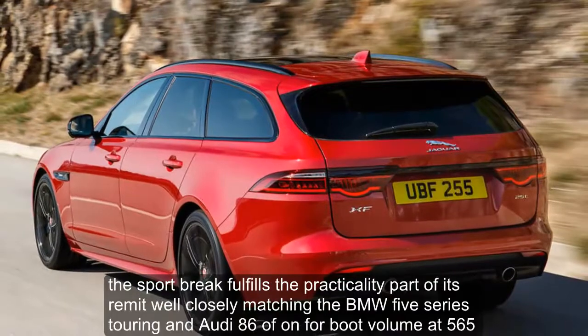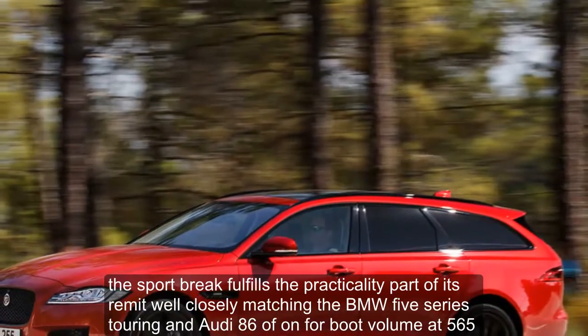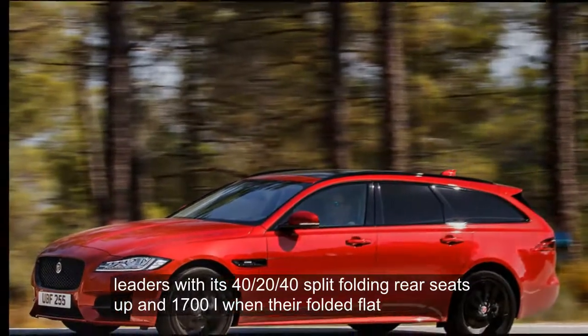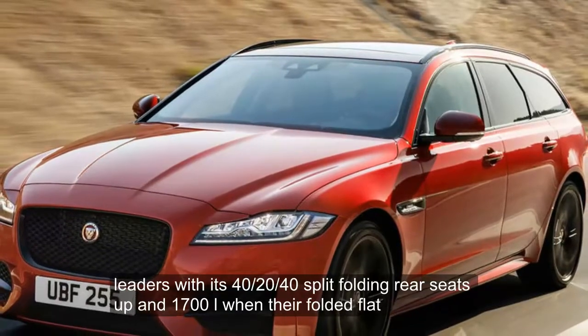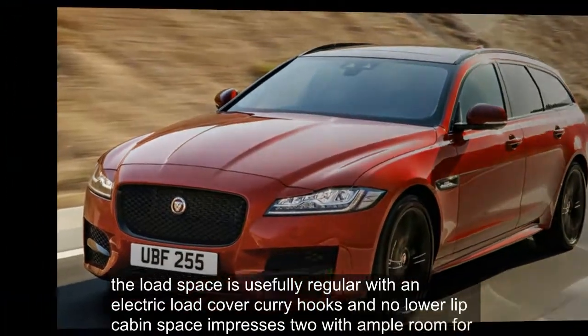The Sportbrake fulfills the practicality part of its remit well, closely matching the BMW 5 Series Touring and Audi A6 Avant for boot volume at 565 liters with its 40/20/40 split folding rear seats up and 1,700 liters when they're folded flat. The load space is usefully regular, with an electric load cover, carry hooks and no lower lip.